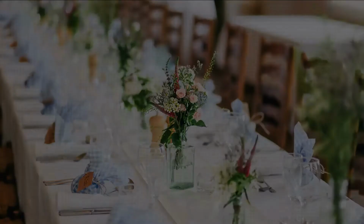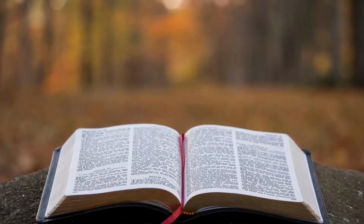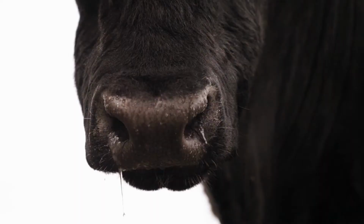It is used as a special dish at weddings and special parties in places like Saudi Arabia. Are camels scripturally clean? Let's see. They chew the cud, and they don't have a split hoof. Instead, they have paws with toenails. Do you think they're clean?